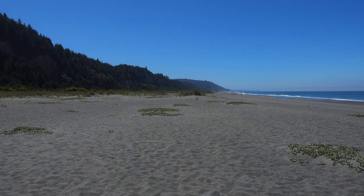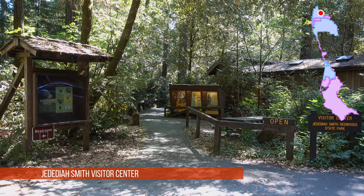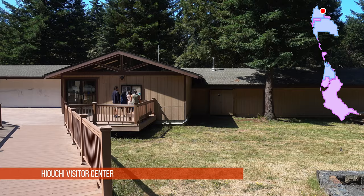There are four visitor centers in the park, as well as one outside the park in the town of Crescent City, California. The entire park is completely free to visit, except for some day use areas. Frankly, they probably should charge a little bit. Hiochi and Thomas Kuechel visitor centers are the only ones you can get backcountry permits at. The Jedediah Smith visitor center is very small and is located inside the campground.